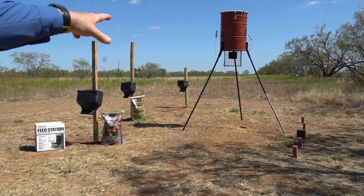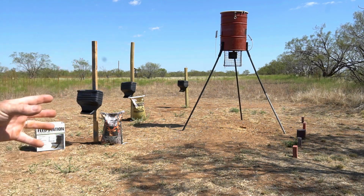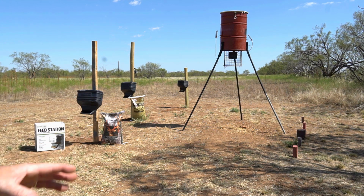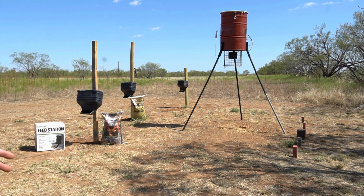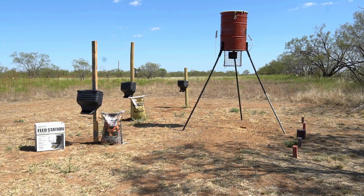Now, I've got the corn. I have apple-scented corn in there, and it does work to some degree, because I'm out here in the desert of Texas in the wintertime. You know, things get kind of scarce and they will come to it. But I want something that they really love. Now, we know they love acorns because there are no natural acorns in my area, and if I can get some acorns, I'll put them out. But I can't always get acorns.